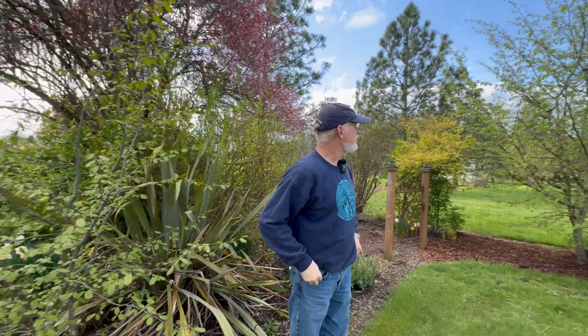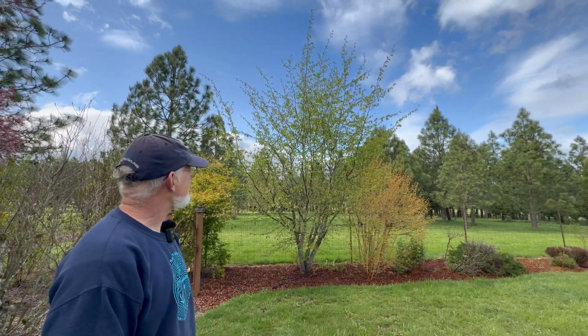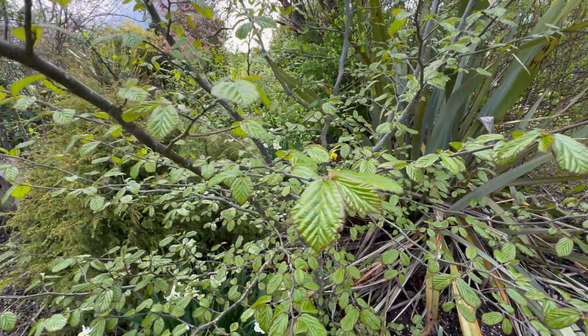And a more mature one over on the fence line. Persian ironbarks are in the witch hazel family. They have little tiny flowers with no petals, little tiny strappy things that happen in the winter. Again, they're past bloom now. They're very, very early blooming.